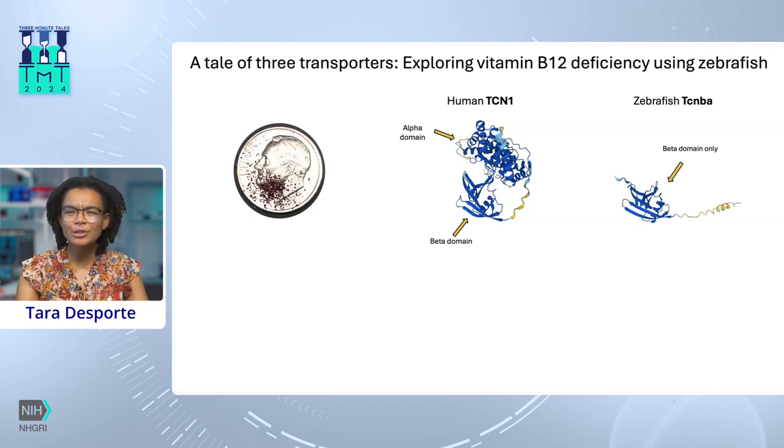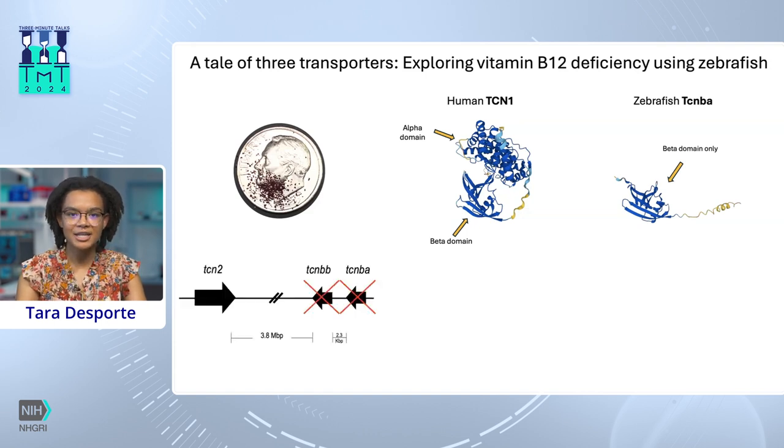And were these proteins metabolically relevant? From the literature, we know that early development has a high metabolic demand. And my lab just discovered these novel B12 transporters. So I wanted to know, what would be the effects on zebrafish development, if any, if I were to create a knockout strain of these genes?